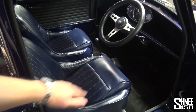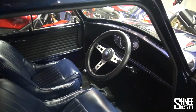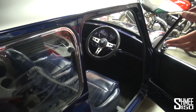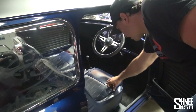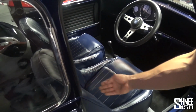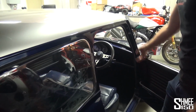Mine were more kind of a back and a base, and that was that. That's maybe not period. Well, it certainly is period correct, but I don't know if they came like that or if they were changed over time. I actually recovered these myself, did all the stitching and everything else. It was a dark green, almost like a British Racing Green. The steering wheel was as it was and everything else.